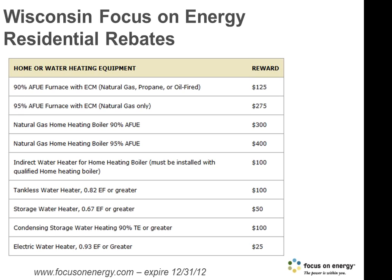So for furnaces, once again, the tiers here, 90% furnace with an ECM motor, $125, 95% is $275. You notice one of those tiers you can actually take out your propane or oil fired and comply for the rebate as well. Boilers at 90 and 95 again for $300 and $400. Indirect water heaters, as long as you do it when you install a boiler, is $100. They got tankless on there for $100. Storage water heaters, once again, 0.67 energy factor is the key target, although it's only a $50 rebate in Wisconsin. They do have a rebate for condensing water heaters, which doubles it, and there's also one for electric.